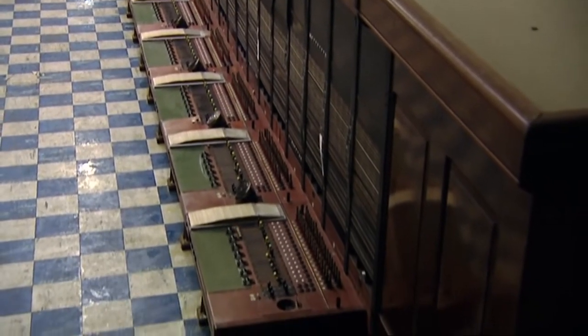54 position exchange. When it was put in, it was the second largest of its kind. It is the largest left in situ, obviously, and I wish there was a museum big enough to take it, but that's a problem for me.